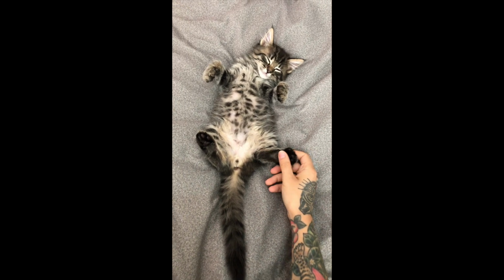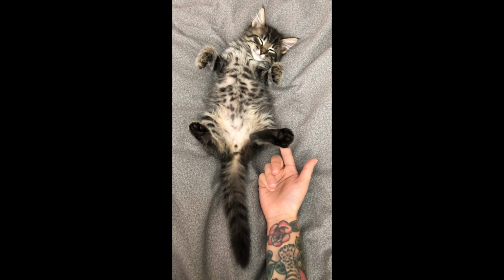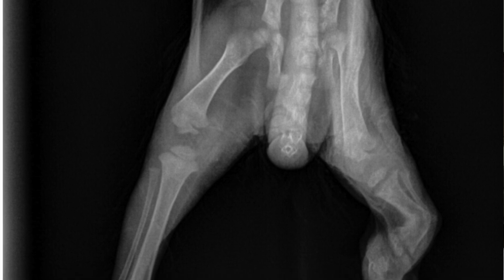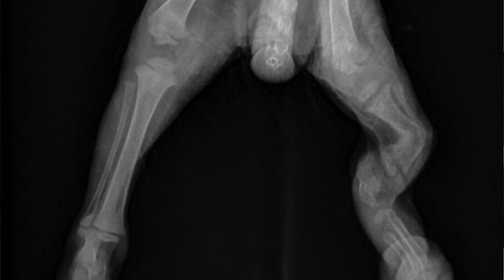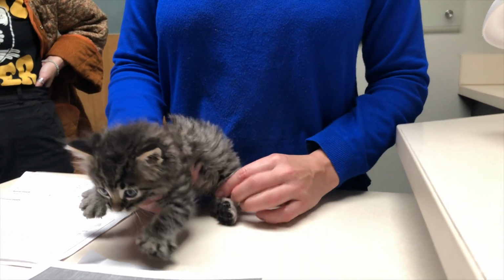So this leg was broken when he was an infant. So this is just like a big floppy foot that's not even remotely doing him any favors. If you look at the x-rays, you can see that his leg really was misshapen. That leg really was not able to be functional, so it was kind of this floppy thing hanging on. So I took him to an orthopedic specialist.